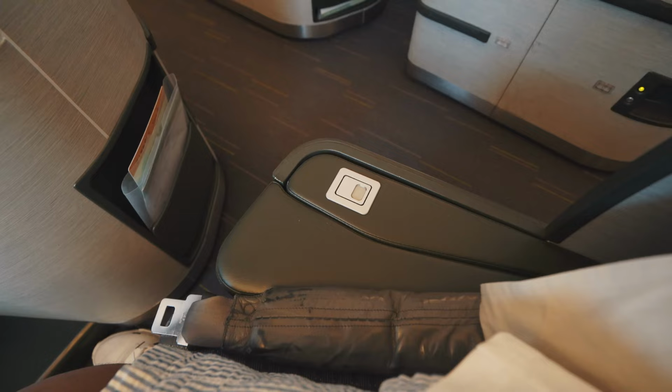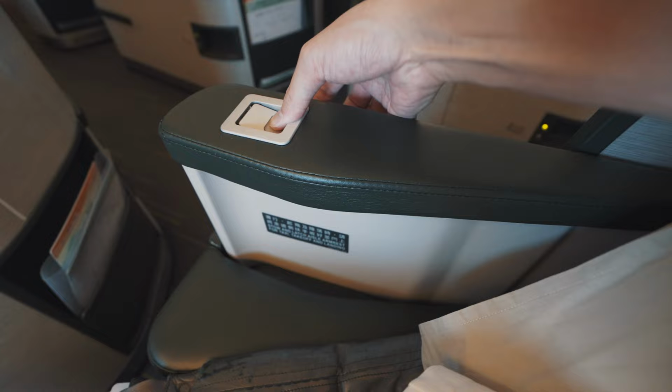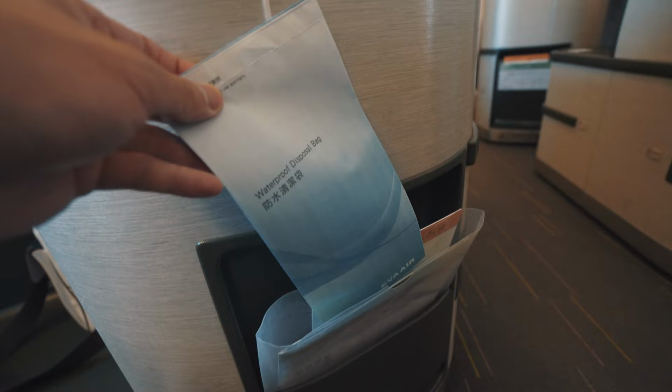The armrests along the aisle can be raised by pressing this button. Note that they must be in the down position for takeoff and landing. The literature pocket is situated near the outside of the seat along the bottom, containing the safety card and the sickness bag. You'll also find a coat hook here as well toward the top.